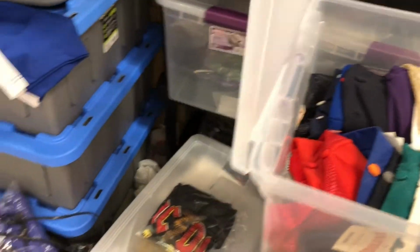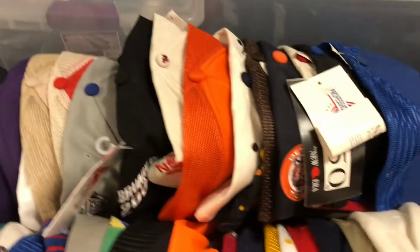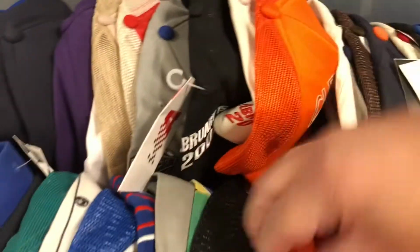See, what I do is I kind of look around. There's an orange hat. That might be it. I think that's an orange hat. I saw another orange hat down here. So that'll give us an idea. One of those might be the right hat. Maybe we can find it quickly. Yeah, it's a Cleveland Browns.